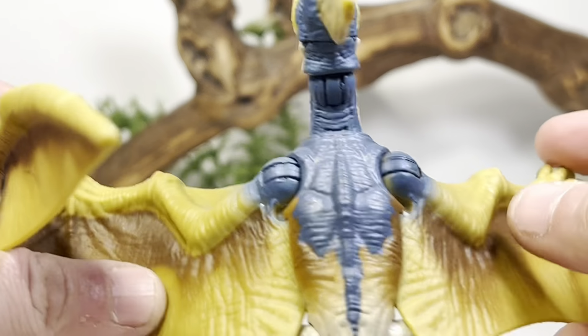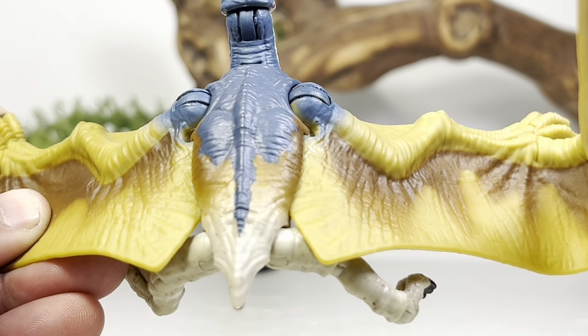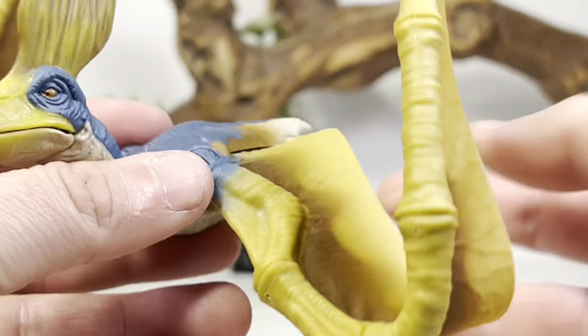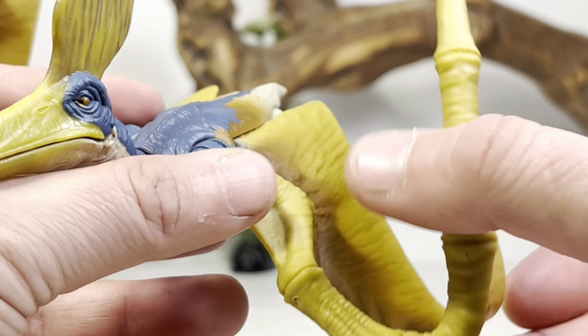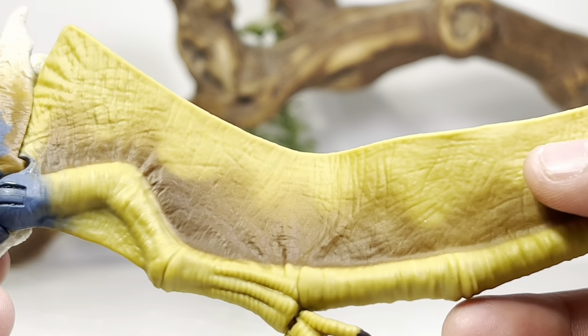Then on the back, you get some nice definition of muscles. You get some nice blues and browns transitioning into that white. And going down to the wings, the hand claws are painted with some glossy black paint. And let's stretch the wing out so we can see all the beautiful detail on the wings.